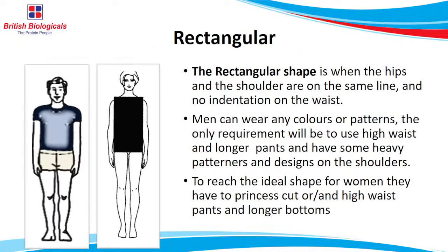We're talking about rectangular shape now. Rectangular shape is when the hips and the shoulder are the same and there's no indentation on the waist. That means the waist also comes in the same line. There is not much of a curve, a very slight curve.